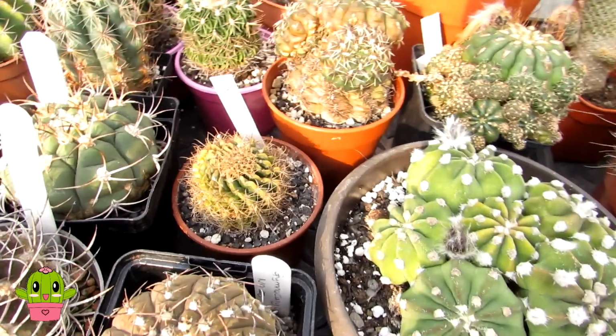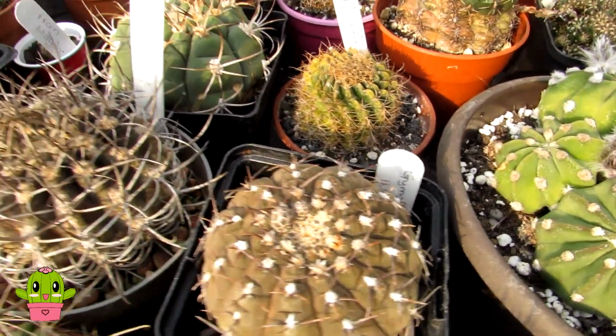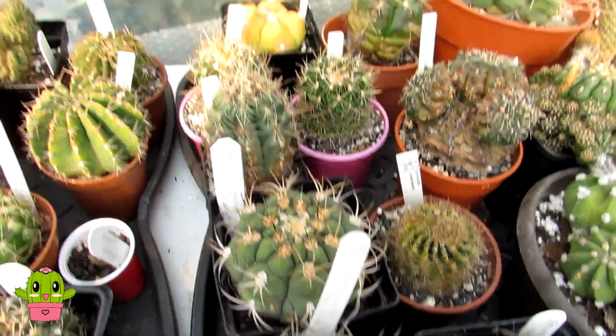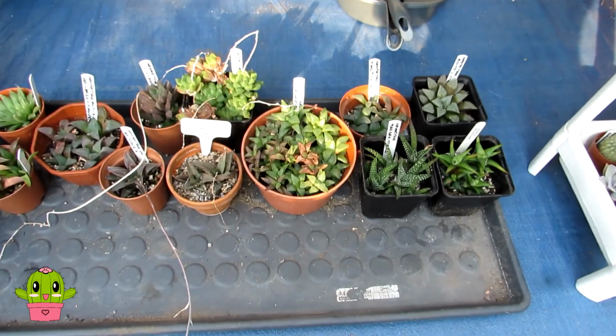Gymnomyovic in bud here, and as I say, just a quick scoot around because I don't want this video to be too long for you. Gymnocalycium also coming into bud, a no ID one as well here. So very good.